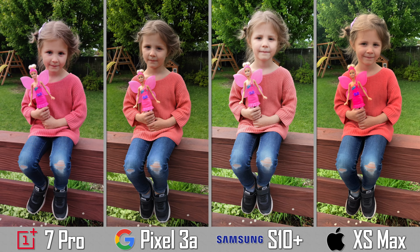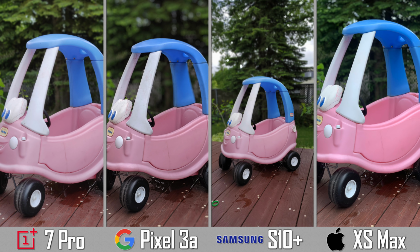In this photo, the S10 Plus overexposes by a good amount, making the sweater look faded, just like the OnePlus 7 Pro looks, without overexposing. It just looks a bit dull. The Pixel 3a looks the best overall with great detail and colors. In this portrait blur photo, the OnePlus 7 Pro actually does the best at edge detection, with the other phones struggling with a few areas here and there.